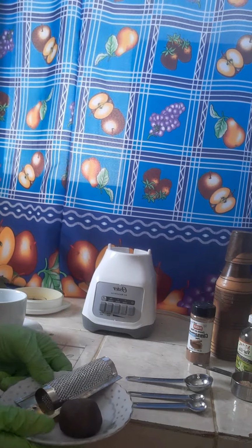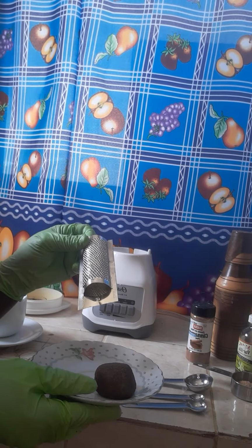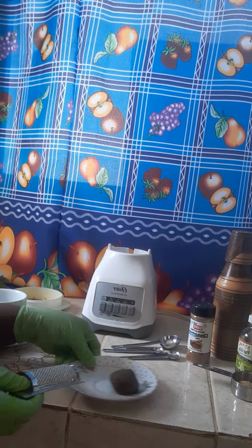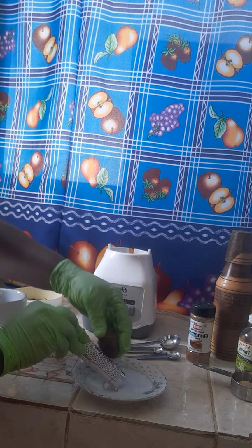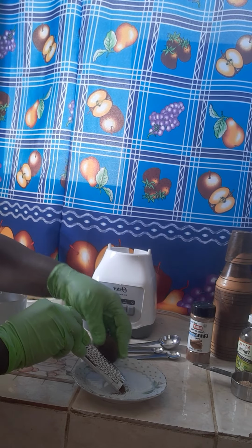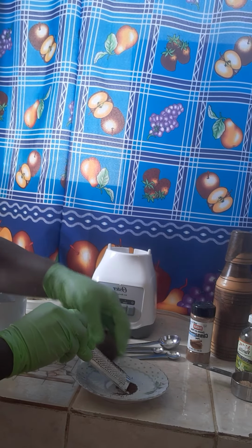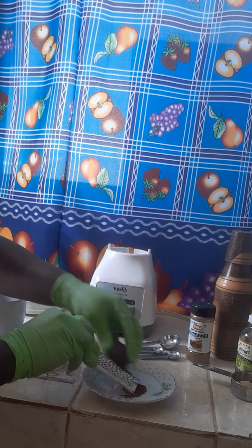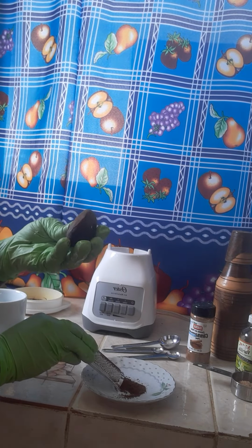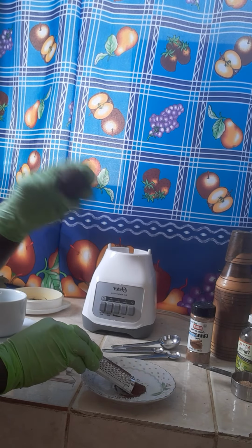What I'm gonna do now, I'm gonna grate my chocolate. You know, when you grate it, it's better. So I'll be grating my chocolate. You grate your chocolate, the amount that you want to use. I'm not going to use all of this because I'm just going to make a cup of chocolate tea.